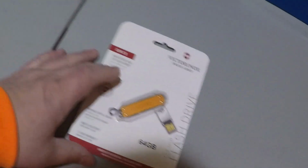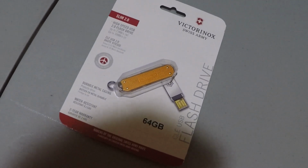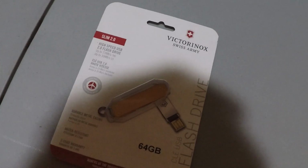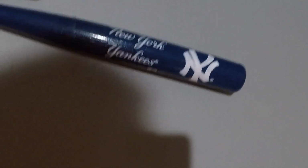Picked this up first. Just paid 50 cents. It's just a Swiss Army fold-out USB flash drive. What is that? 8 gigabytes on this one? Yeah, no, 64 gigabytes right there. Okay, and then also picked this up for another 50 cents, so $1 total so far on these.